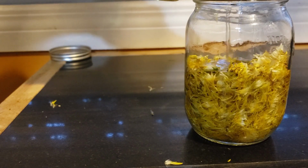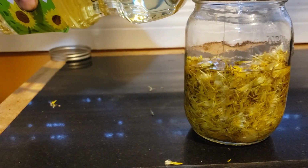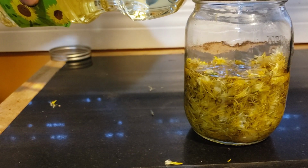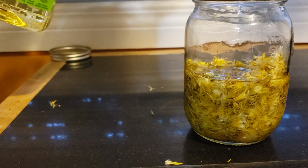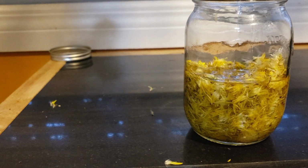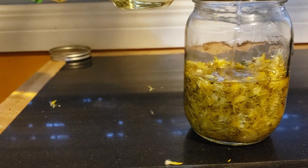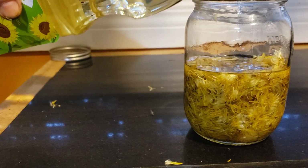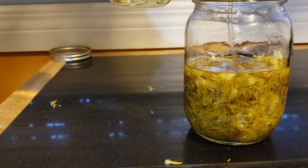Sunflower oil is ruled by the sun and the element of fire. Sunflower oil makes a great carrier oil for blends that deal with protection, fertility, health, wisdom, and solar magic. So what you want to do is add the oil about an inch just above the flowers or whichever type of herb that you're using.